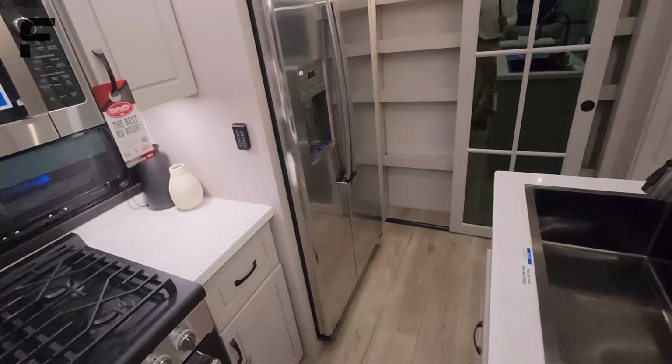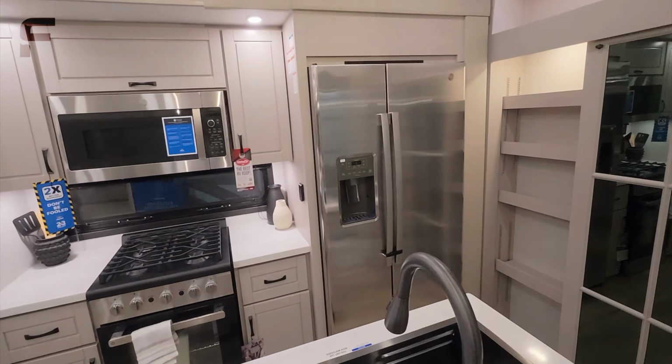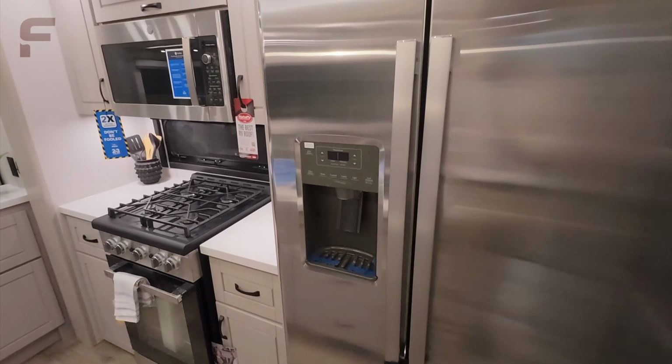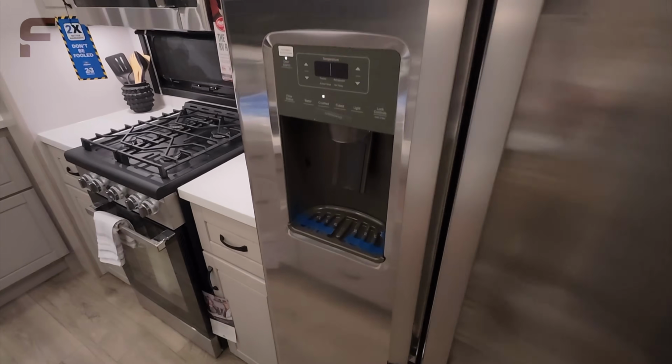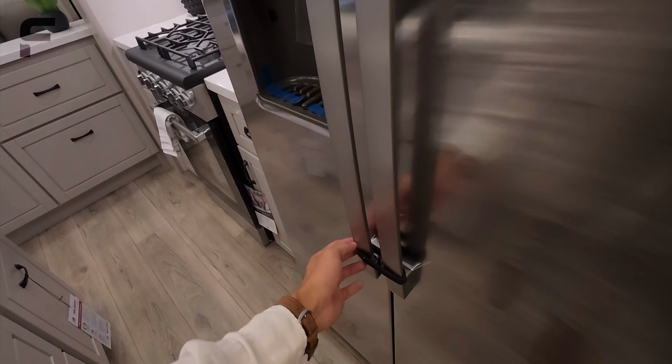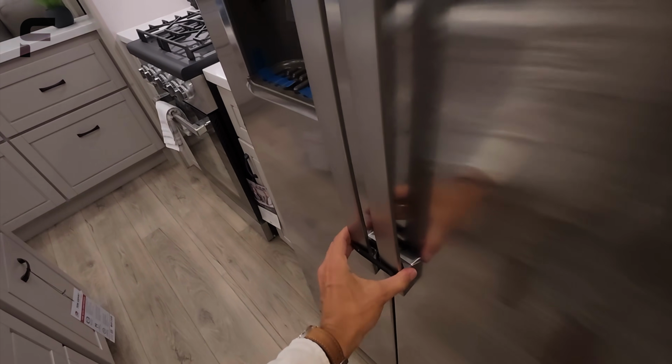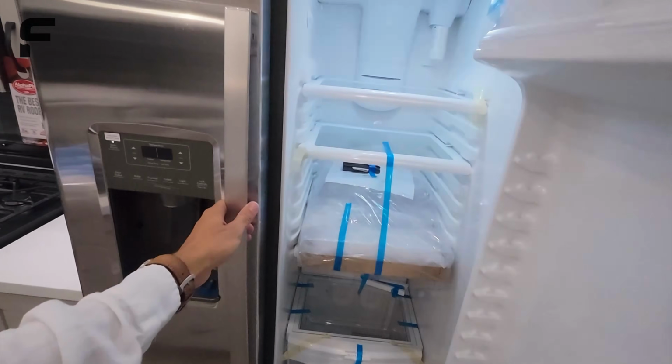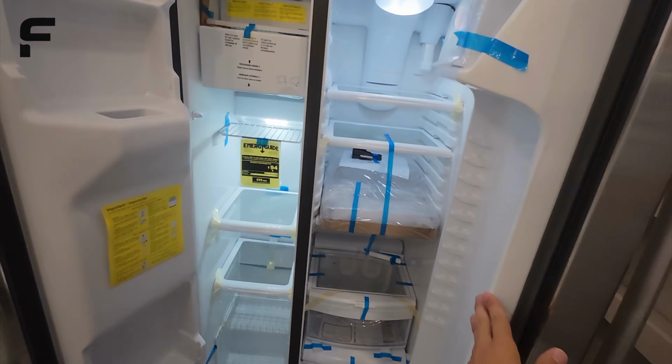And as we go this way, another thing that we have in the Jayco North Point that not a lot of other fifth wheel RVs have is ice and water in the door of the freezer. So that is really nice. We have the strap here holding this closed. Let me mess with this, get this off. Okay, there we go. So we can open this up again, GE refrigerator and freezer.